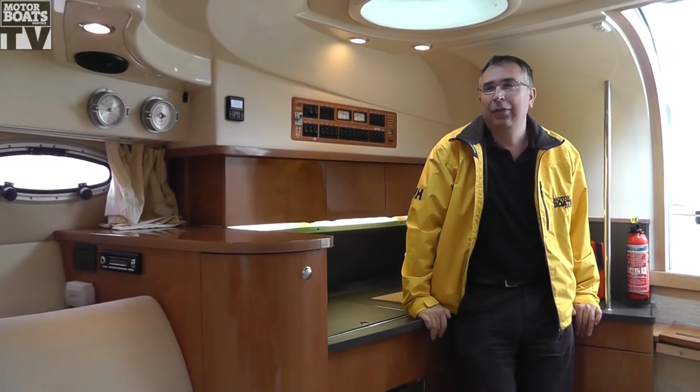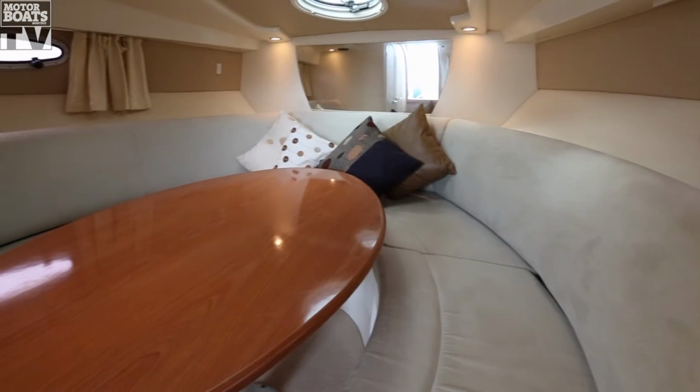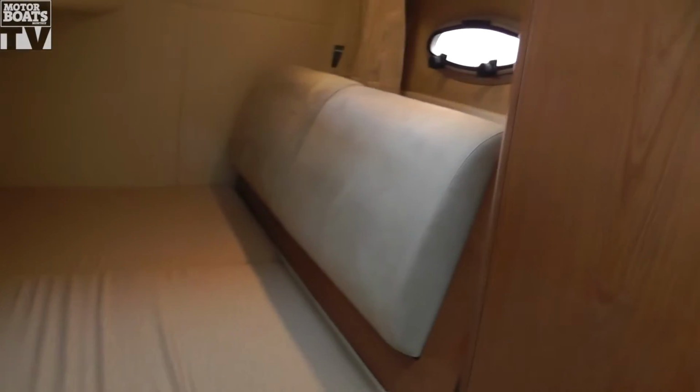Down here the layout's pretty conventional but perfectly effective. You've got an L-shaped galley area just here. There's a nice big dinette forward which will convert to a double berth, and then there's also another cabin back underneath here which will sleep another two.